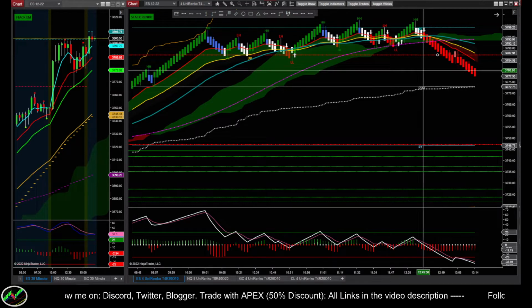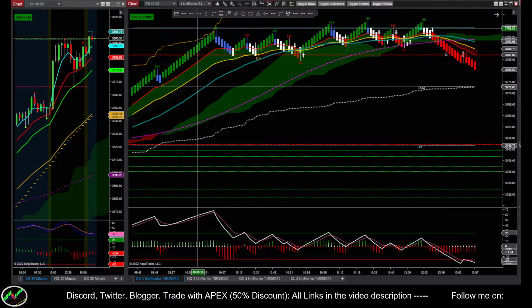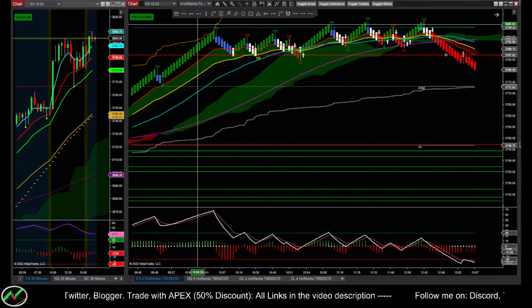Then it came back down. And then one thing that I was looking at, and then I took this trade, but with a smaller break with the 2-5-10.